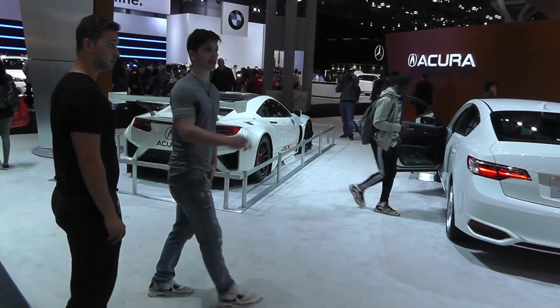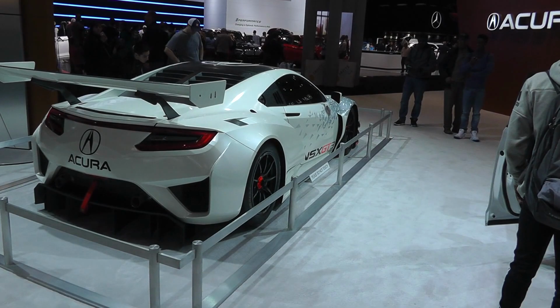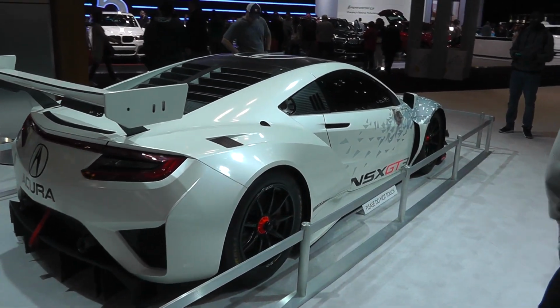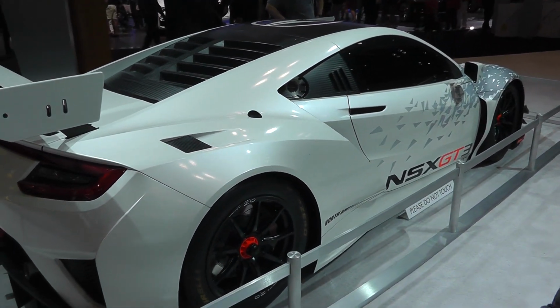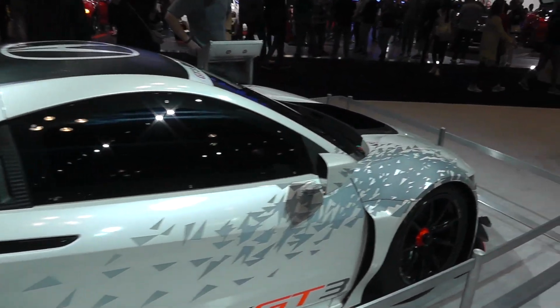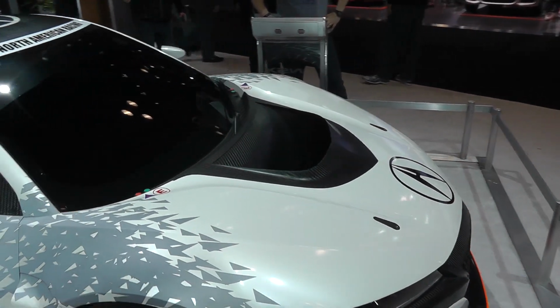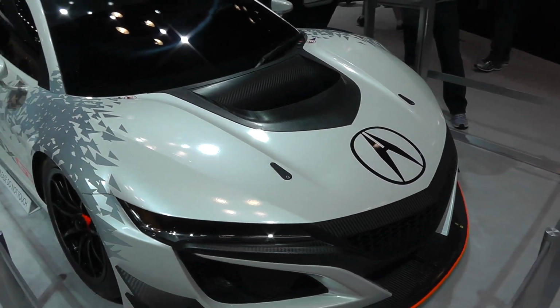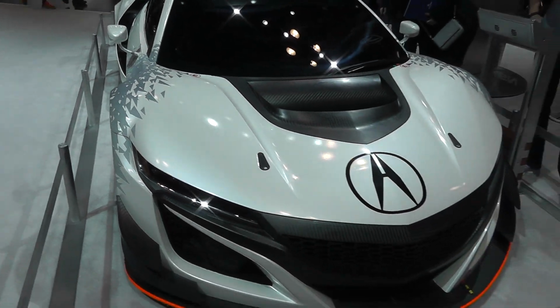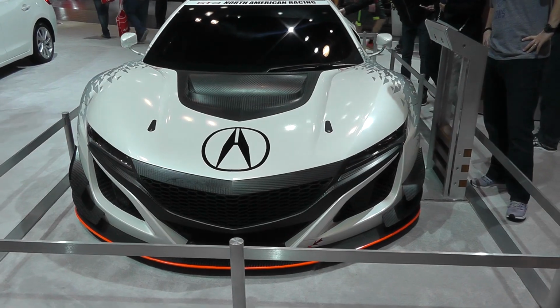Every year they keep feeding us with this Acura. Yes, NSX. But I don't know. The NSX actually is a production car. Oh, it is now. Yeah. Right, but it's like 140,000 or something? No, I don't think it's up there. It's 120. It's more than 100. It's definitely more than 100.